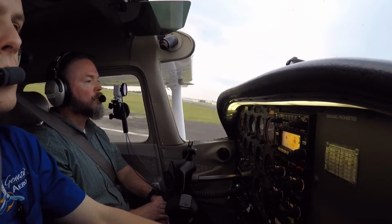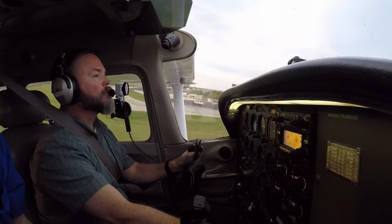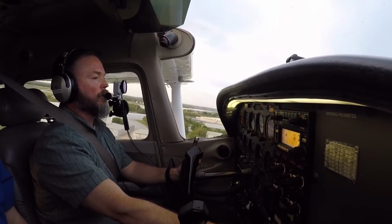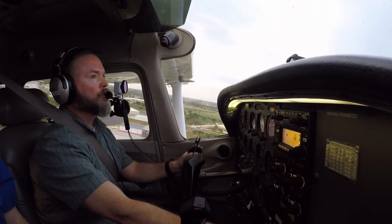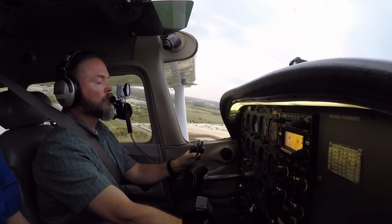Flaps up, full power, airspeed's alive, and 55 rotate. All right, your controls. My controls. Oil pressure's good, temp's good. Climbing at 80.